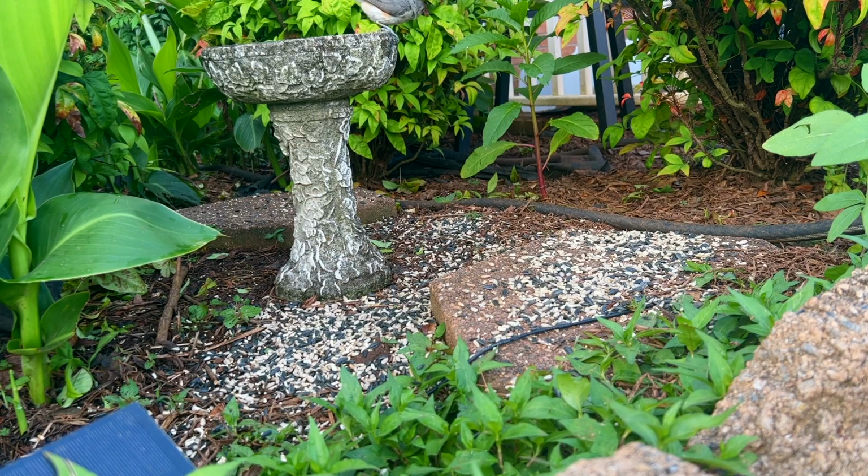All right, here's the tufted titmouse again. He's just a very small bird, and he takes one seed at a time. He needs to learn about efficiency. He gets worn out pretty quick.